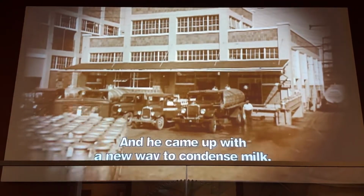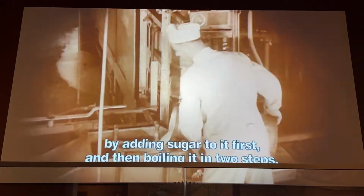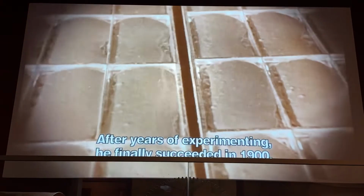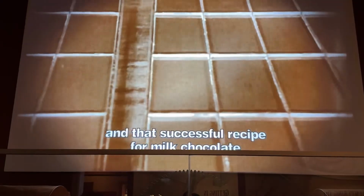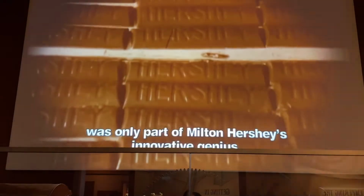And he came up with a new way to condense milk by adding sugar to it first and then boiling it in 2 steps. After years of experimenting, he finally succeeded in 1900. And that successful recipe for milk chocolate was only part of Milton Hershey's innovative genius.